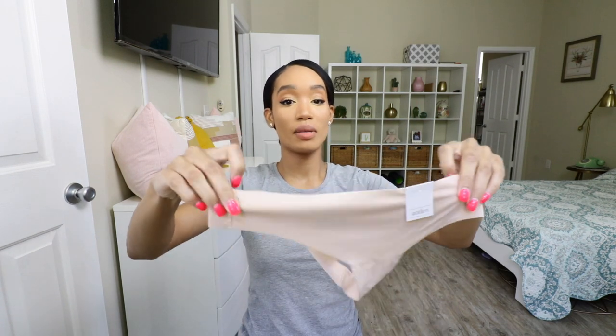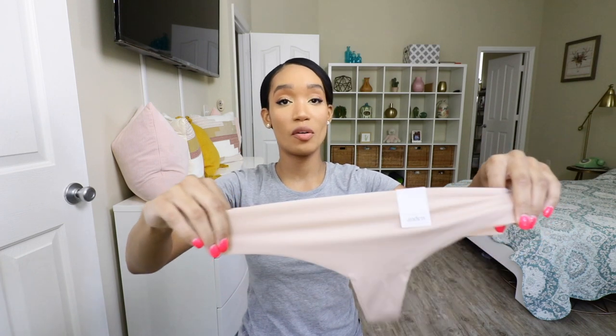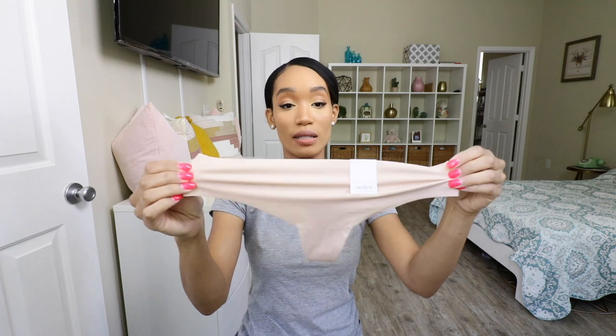Then I got some basics. I picked up two of these because these are good for me to wear when I'm filming cleaning videos under my leggings. And they're this nude color, so you can't see them underneath. They're seamless, they're super soft and comfortable, so I got two of those.